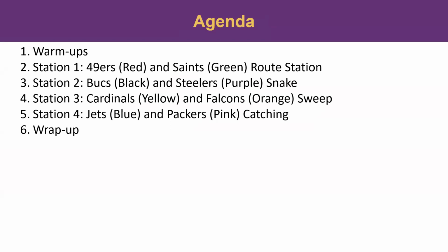Starting at Station 1, which is the route station, we've got the 49ers in red and the Saints in green. Starting at Station 2, which is the Snake Station, we've got the Bucks in black and the Steelers in purple. Starting at Station 3, which is the sweep drill, we've got Cardinals in yellow and Falcons in orange. Starting at Station 4, which is catching, we've got the Jets in blue and the Packers in pink.